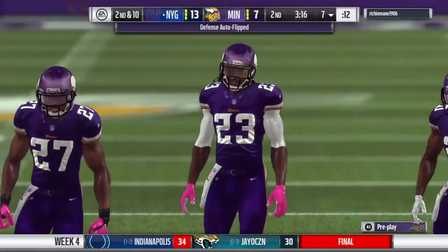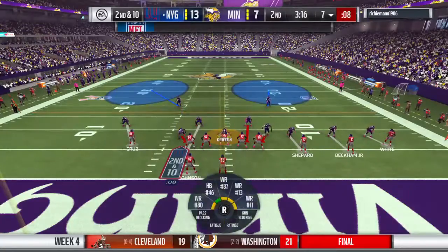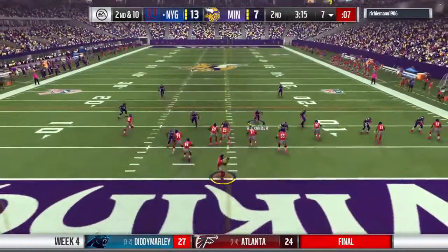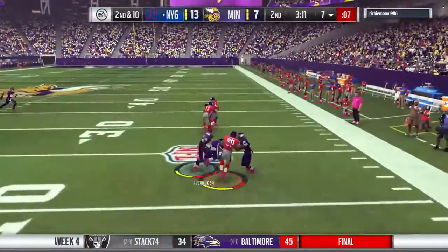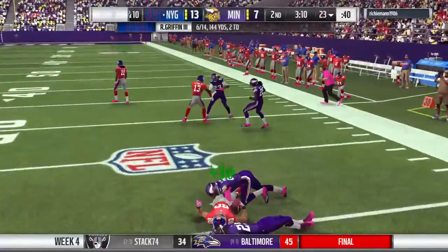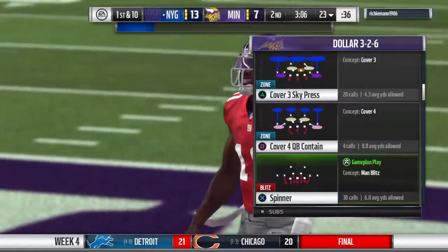Offense looking to avoid a 3rd and long. It's 2nd and 10. 1 receiver left, 3 to the right. Again on 2nd and 10, it's Griffin. And here the hook up, good to Victor Cruz. And he's brought down, but not before they get it across the 20-yard line.